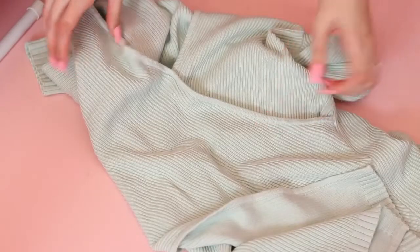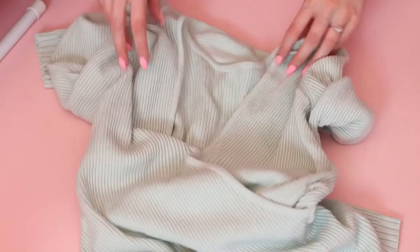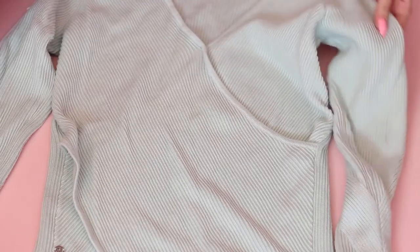But if you have a bunch of black t-shirts that all have a different thing on the front, that can help you. So this is another knit sweater. This one is a nice mint color. This one's cute. It has an open back here. Take a look. Isn't that cute? I love that. But we're gonna do pretty much the same kind of thing.